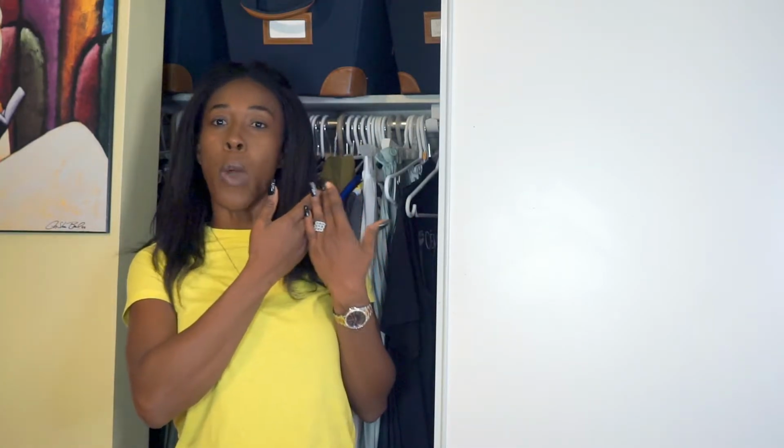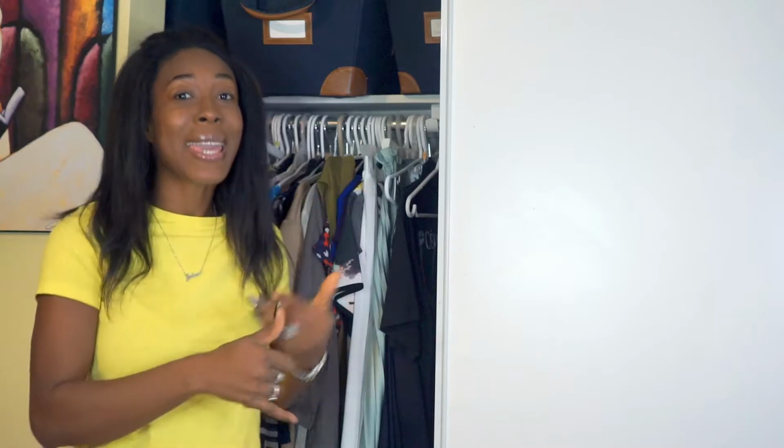Normally it's good to have bins where you can fold the clothes and store them for the winter, and then when summer comes around, it's easy to just take them out and put them into the closet. So now that I've told you guys the brief of what I'm doing today, let's get into the video.